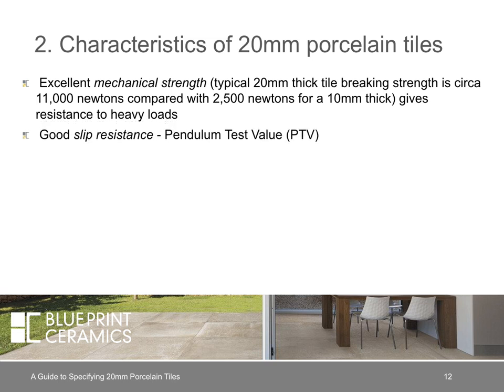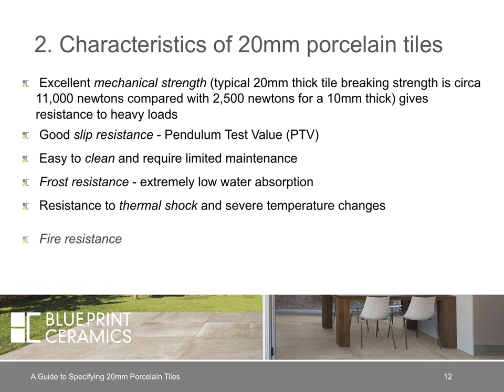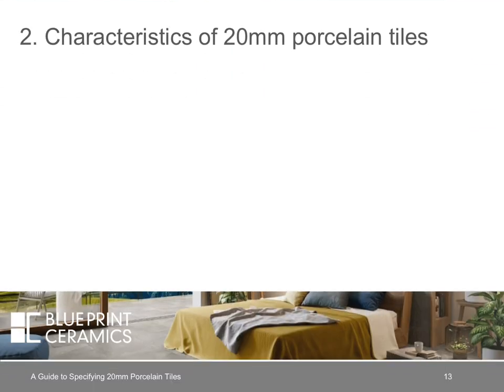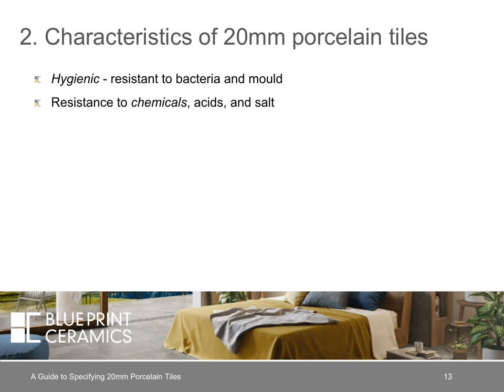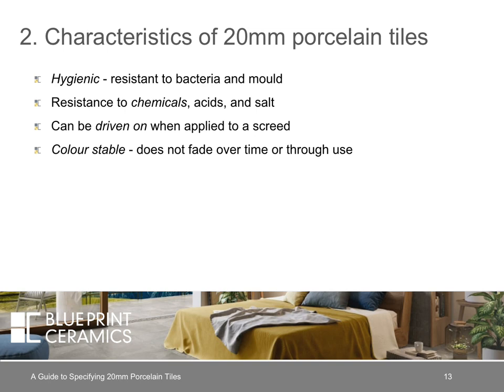They offer good slip resistance according to the pendulum test value, PTV. They are easy to clean and require limited maintenance. They offer frost resistance as they have extremely low water absorption. They are resistant to thermal shock and severe temperature changes. They are also fire resistant. 20mm porcelain tiles are also hygienic, making them resistant to bacteria and mould. Resistant to chemicals, acids and salt. Can be driven on when applied to a screed. Colour stable, which means they do not fade over time or through use.